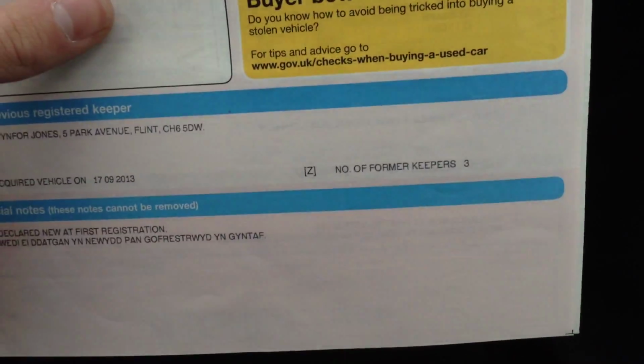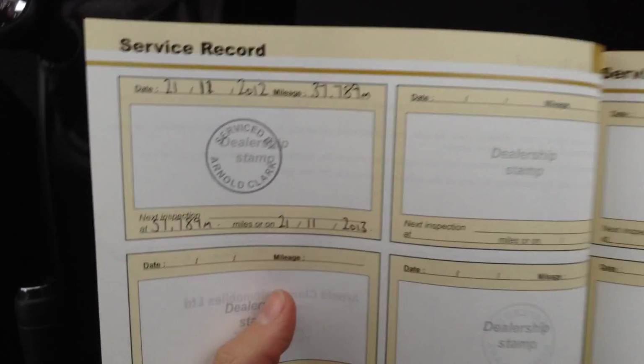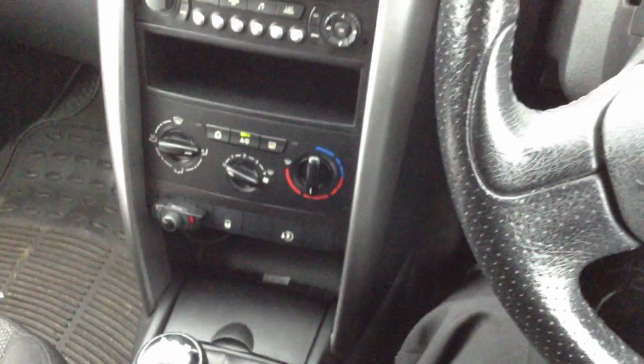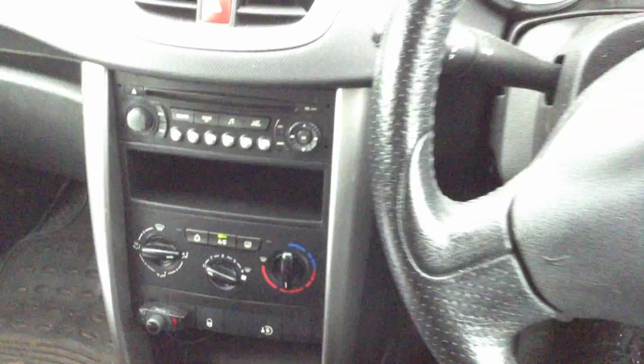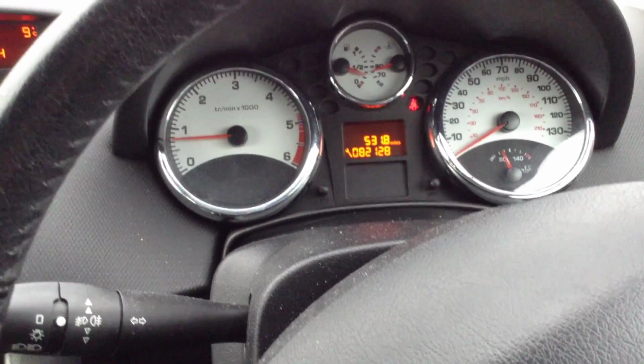Now looking at the V5, we've got 4 owners, MOT expiry date here of June 4th 2016, and taking a look at your service history. Now it is only partial history, we've got 1 there at 7, 1 there at 22, and 1 there at 37 unfortunately, so it is only partial history with the car. That is the 2008 Peugeot 207 Sport HDI, sorry, not a 208, so it is the 207. Not bad mileage and not a bad looking car at all for the age.